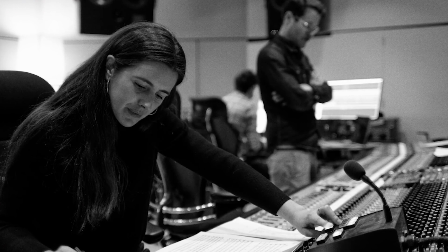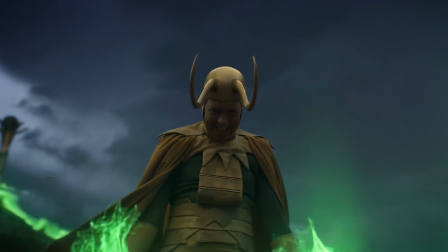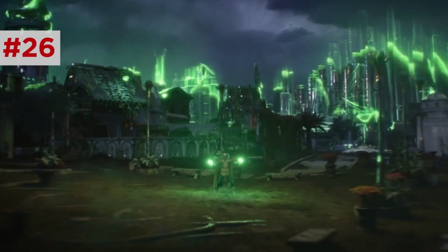Natalie Holt's music is incredible. She actually said she used a 32-voice choir for all the vocals here, and you might have noticed right in this moment, it samples Richard Wagner's Norse-inspired Ride of the Valkyries. Dun, dun, dun, dun, dun, dun, dun, dun, dun.